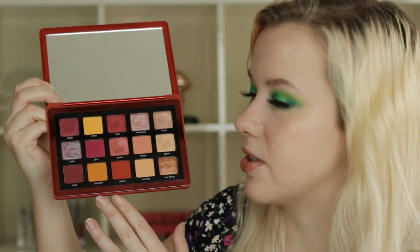So since I was just talking about some cooler tones, let's go back into the warmer tones. This is the Natasha Denona Sunrise palette, and oh my god, I love this palette. It's so beautiful. Natasha Denona has probably my most favorite formula, or if not the most, it's one of the top 3 or 2. I just love it. This is such a great palette for in the morning when you just don't want any fuss. The mattes just blend themselves.